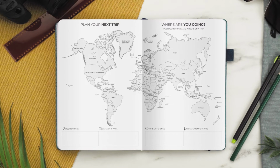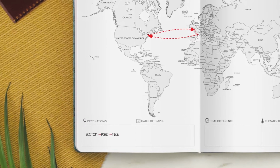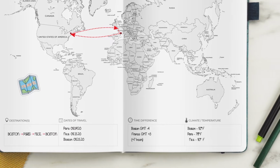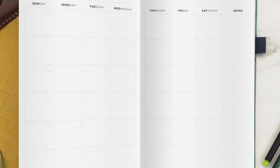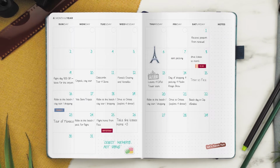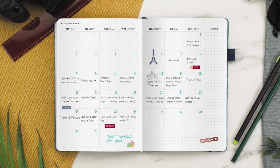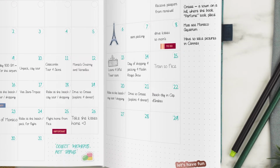Begin planning each journey by outlining your route on a dedicated map and marking all stops and destinations, travel dates, time differences, and expected climates and temperatures at each destination. Then, record important dates, times, and events using a spacious calendar spread. This way, you will easily remember everything and avoid unnecessary stress while traveling. You can use the dot grid space for extra notes or customize however you like.